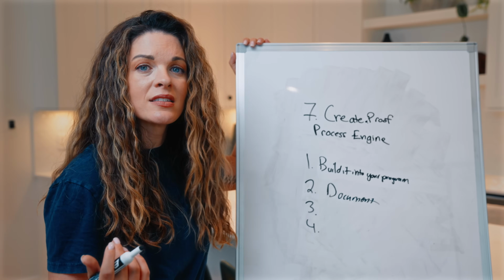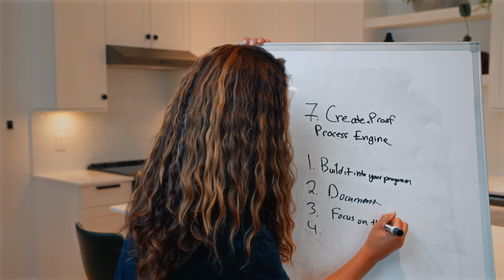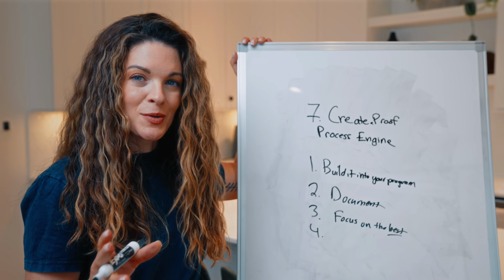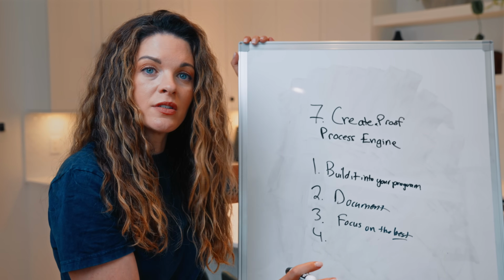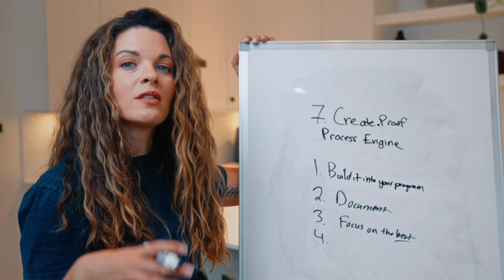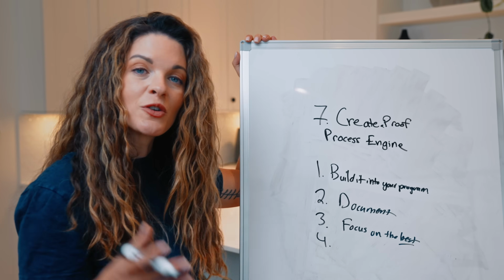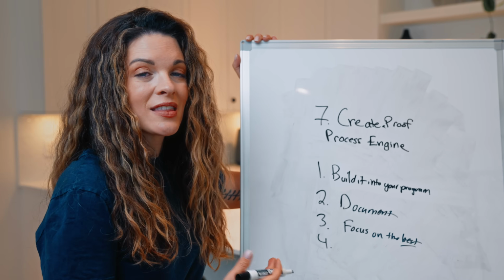The third piece is focus on the best. Not all client success stories are created equal. So focus on what I call your crossover clients. So people who got amazing results, required minimal handholding, and are loved by your community and by you. Because those are the people that ultimately you want to feature the most at the highest level, because that's going to attract more folks just like them because they become a mirror.